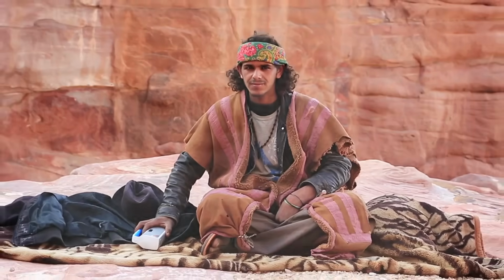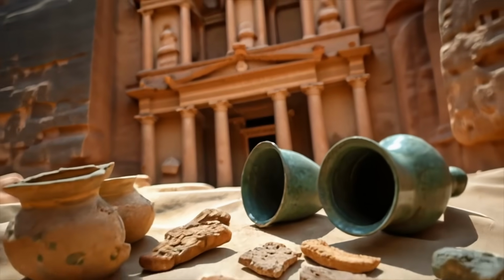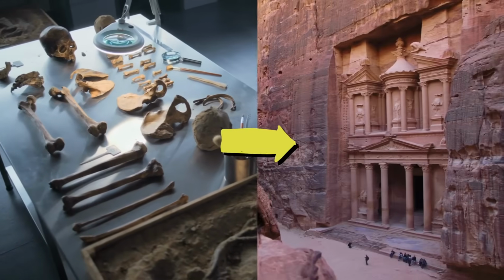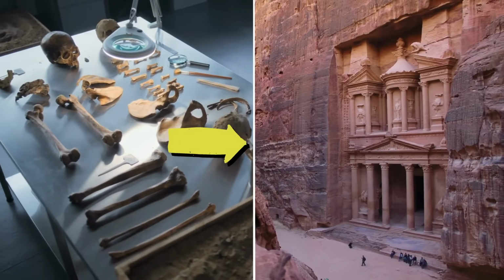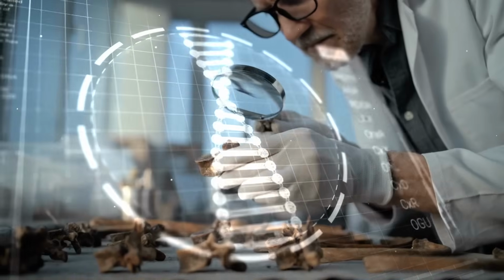who built Petra. The objects found in the tomb under Petra's treasury are in amazing condition, but the skeletons became fragile because it's damp inside the tomb. They plan to study the remains and extract DNA to see if the people in the tomb were related.